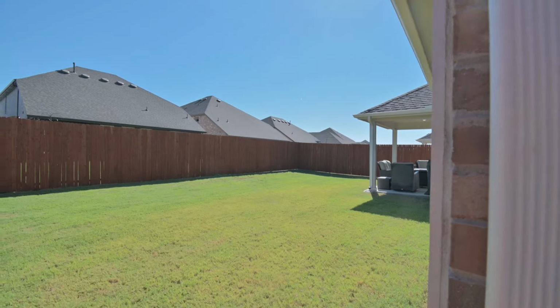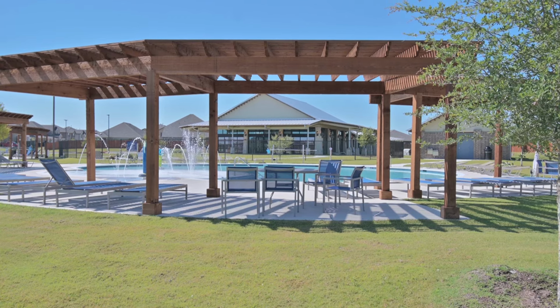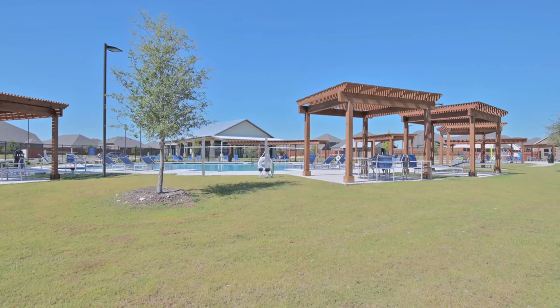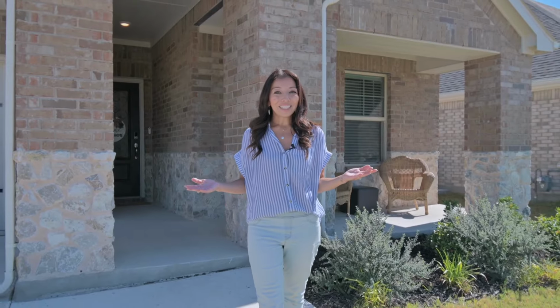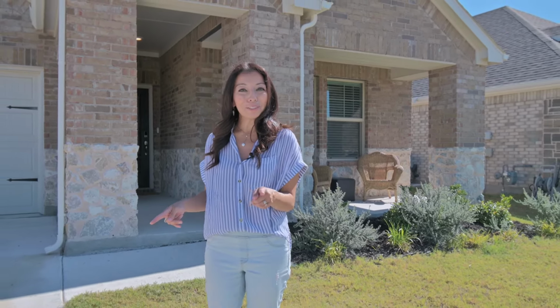Plus, the community's resort-style amenities are the cherry on top, with green spaces, playgrounds, and a pool all just steps away. This isn't just a home, it's a home ready to be a part of your home story.